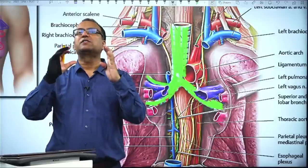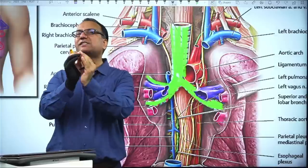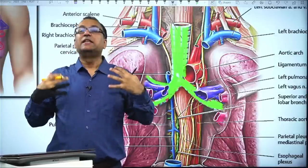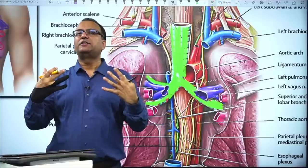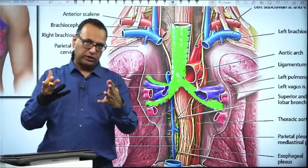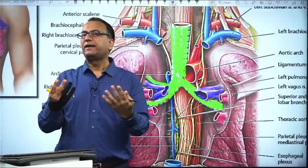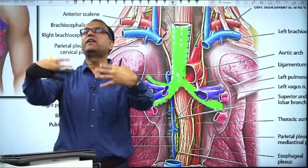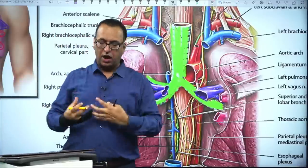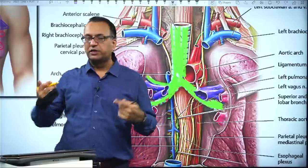See, the bronchus has a thick wall. The artery also has a thick wall, but not as thick as the bronchus. So it is better to keep the thickest wall posterior, the thick wall in the middle, and the thinnest wall most anterior. So which is the thickest wall? Bronchus. Which is the thick wall? Artery. And which is the thin wall? The vein. Veins, you better keep them more anterior. But at this moment, you're talking about the heart sending deoxygenated blood into the pulmonary arteries. So where are the pulmonary arteries?